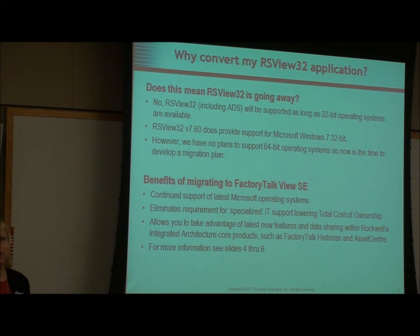The reason we included it in this migration seminar is that it will be 32-bit operating systems only. It will not be ported to a 64-bit operating system, and will be supported as long as 32-bit operating systems are available. I have no crystal ball that tells me how long that's going to be, but the way computers move forward, I can almost bet 5 years from now you're not going to be able to buy a 32-bit computer. And that's probably being really conservative, maybe earlier than that.